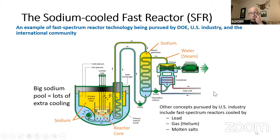Some of the other concepts that are of interest are lead coolant instead of sodium. The Soviet Navy used some lead-cooled reactors in their submarines. They had problems with lead freezing at fairly high temperatures, and there are corrosion issues with lead and so forth. It's got its merits, and it's not being abandoned, but it's not the main thrust of the advanced reactor design. Also, fast reactors can be cooled with helium or molten salts. So not just sodium-cooled reactors.